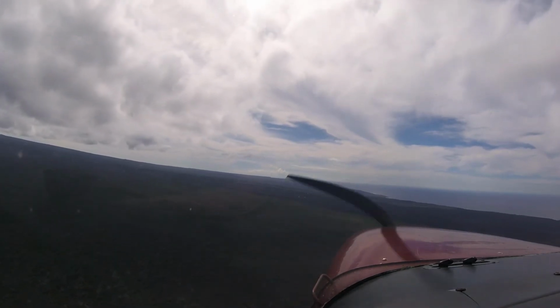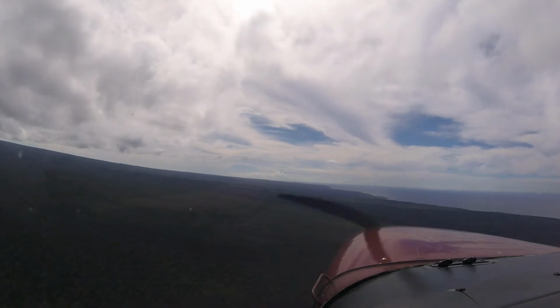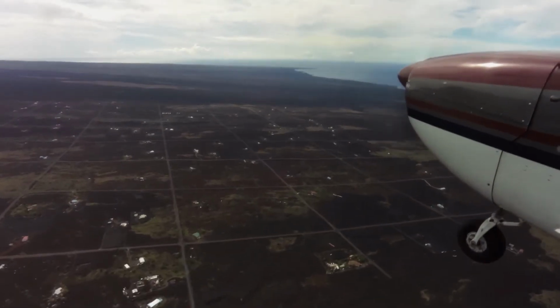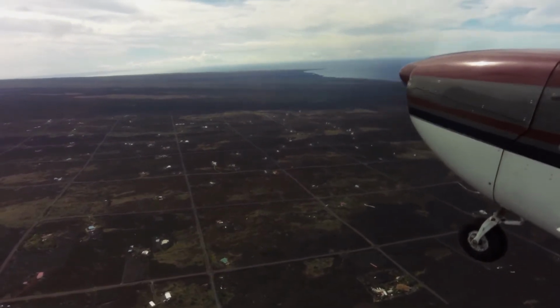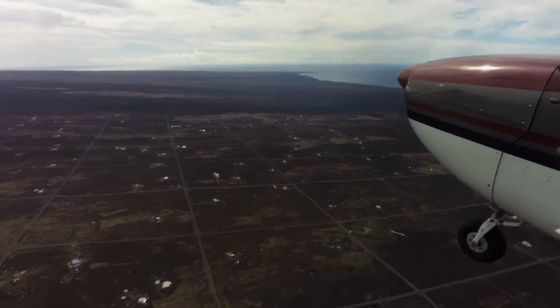A little bit more of a shortcut, keep climbing a little bit gently, gradually. Alright, so that's Ocean View Estates down below, big chunks of land wide open there. Kind of like people living in the outback here. Yeah.